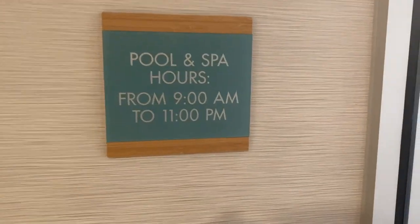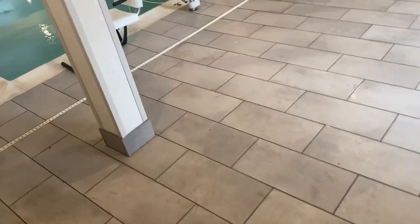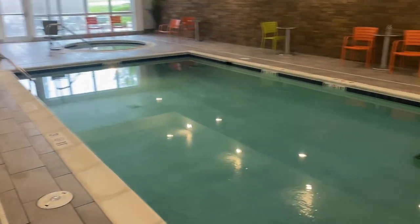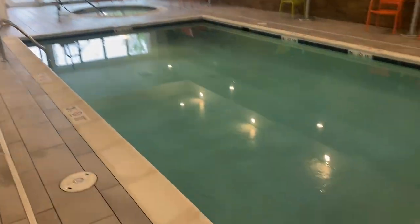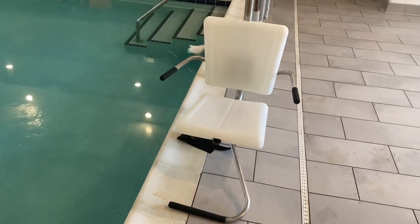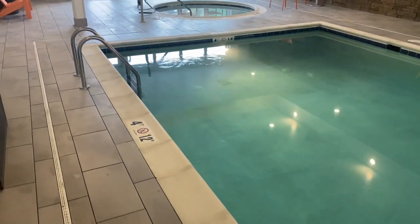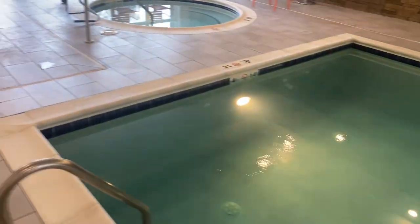Here's the pool. It's open from 9 to 11. You can get in right now, even though it's 8:07. So here's the restroom. Here's the pool. It's a very nice pool. It is 3 feet to 4 feet. It doesn't go to 5 feet. Very nice pool.